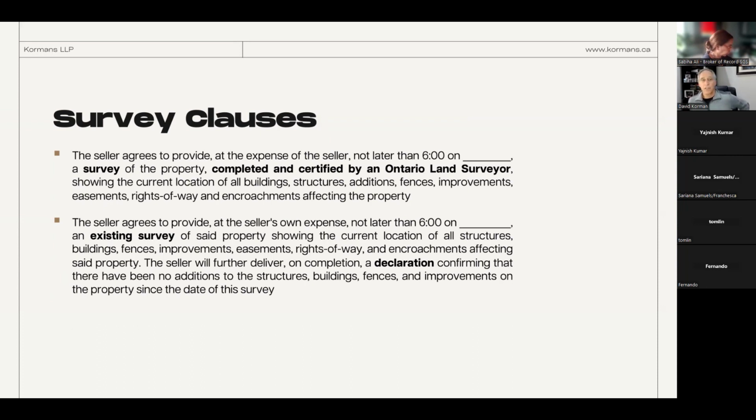And this clause goes on to say that it will show the current location. Current location, that's an important word here. The current location of all building structures, additions, fences, improvements, etc. Okay? Because if it's not showing the current location, it might have been a proper survey done 10 years ago, but it might not be showing the current location. Maybe it is still showing the current location because there's been nothing changed. But if it's a 10-year-old survey, we may want the seller to also provide a declaration to confirm that there's been no changes to the property since the making of that survey 10 years ago. Okay, so the language that are in these clauses are important.